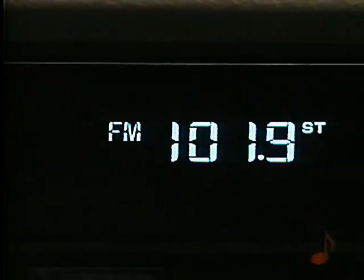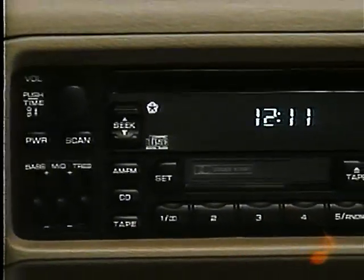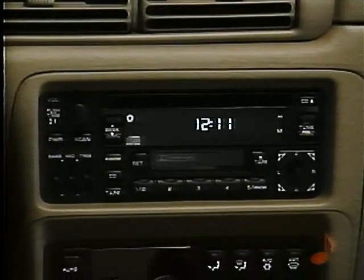Your vehicle is equipped with one of four Chrysler audio systems and may be equipped with a multiple CD changer option. See your dealer for further details. We'll take the next few minutes to familiarize you with your audio system, beginning with something simple, like setting your clock. First, notice that the clock time and radio frequency display both show up on the same window that's built into your radio. The clock time will continuously show in this display window whenever you're driving with the radio turned off.